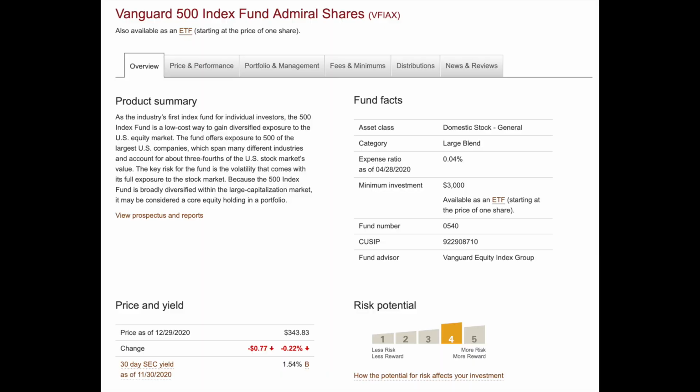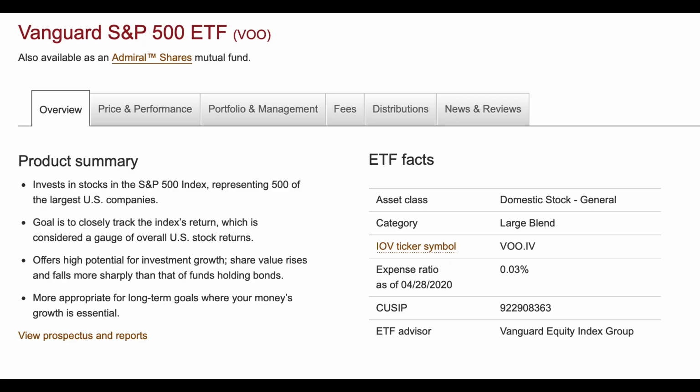So the first one is Vanguard's S&P 500 index fund. It has a ticker symbol of VFIAX. It has a $3,000 minimum and it has an expense ratio of 0.04% or $4 for every $10,000 invested. And this is going to track the benchmark of the United States S&P 500, which accounts for about 75% of the total stock market value. And if you're looking for the ETF for that one, that is just VOO, ticker symbol VOO. You could type that into your taxable brokerage account and you will find that S&P 500 index.